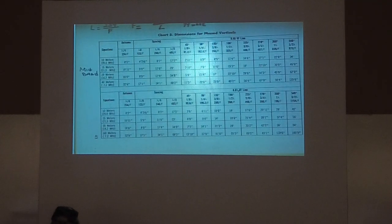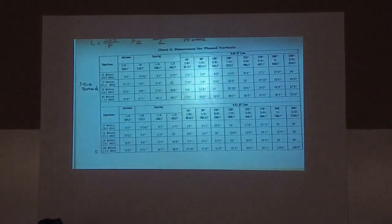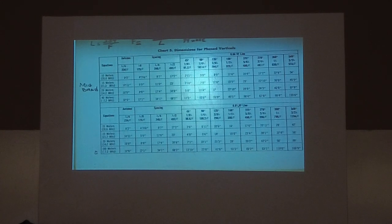And this came out of the book that I have. It's an old book. It's probably getting 40 years old. I actually bought it at Radio Shack, believe it or not. And it gives me all the dimensions.